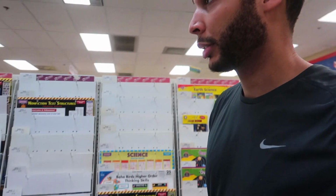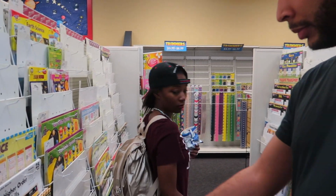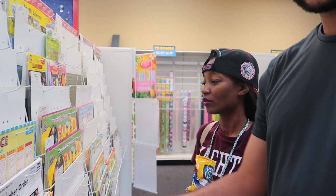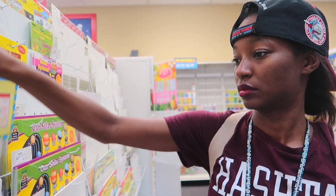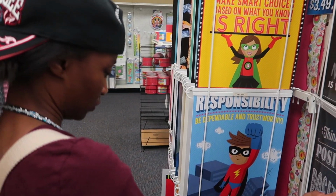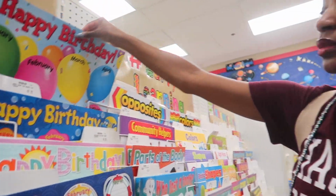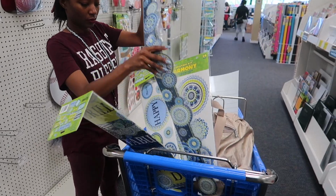All right, so we are in School Box. Jamila is looking for a... They never have chemistry stuff. Here. Elements. Of literature. Wow. Science chart. So we're going to try to find some posters for Jamila. And after that, we're going to head to her school and put these posters up. But this is where I got all of my posters. So we got some goods.